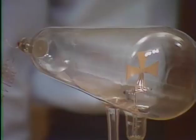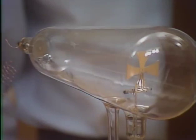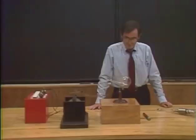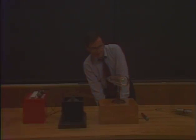It consists of an evacuated glass tube with two electrodes inside. I'm going to apply 20,000 volts across those two electrodes, but first I have to turn out the lights so you can see what happens. Okay. Now you see what happens is that it glows inside, and also this Maltese cross casts a shadow on the end. The Maltese cross is the positive electrode.